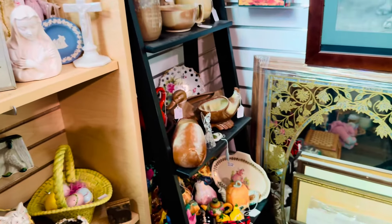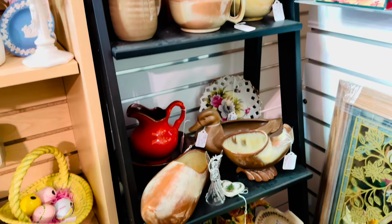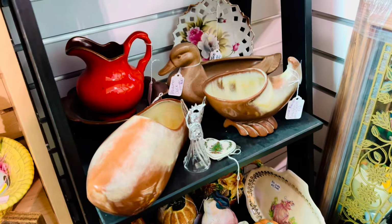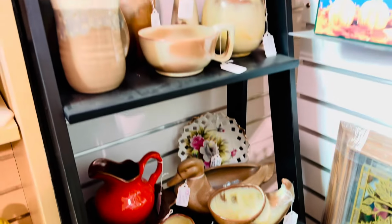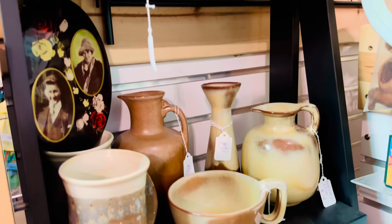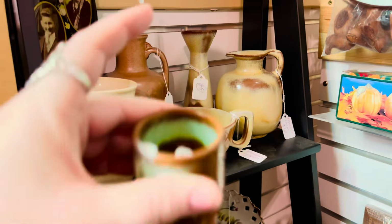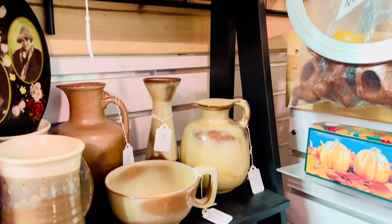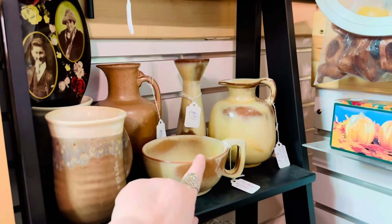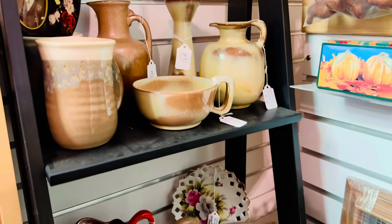There's a bunch of Frankoma. When I was selling as a little kid with my dad at flea markets back in the 80s and 90s, Frankoma was so popular back then. Now it's really not that popular. Here's a little toothpick holder, though. That's kind of cool for 15. So maybe it'll have its time again. I could see using the brown pattern, and a lot of boho would be nice.